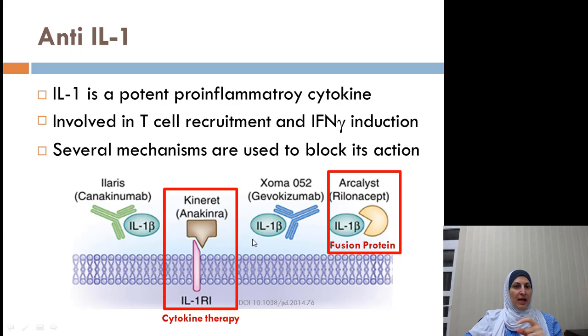These are examples of the anti-interleukin-1. As we said, interleukin-1 is a very potent pro-inflammatory cytokine, and these are examples of the medications used to counteract the interleukin-1 action. The canakinumab: mab means monoclonal antibody, and omab means it's human. This antibody binds with interleukin-1 beta, so the interleukin-1 beta is not available to conduct its action.